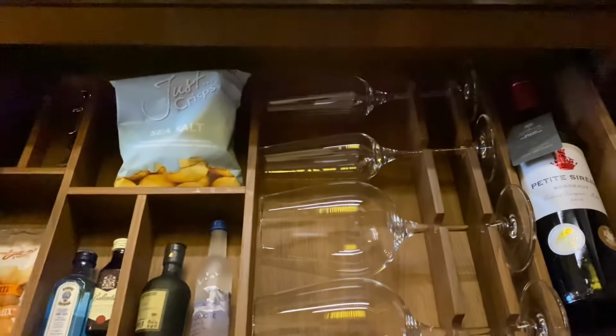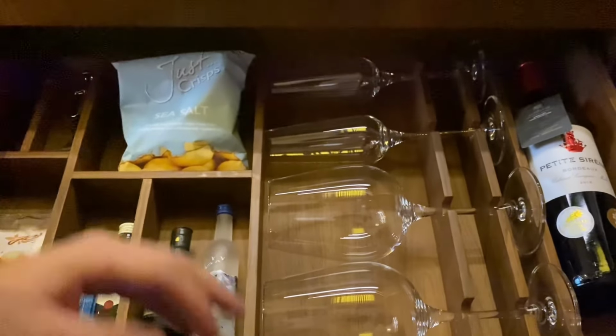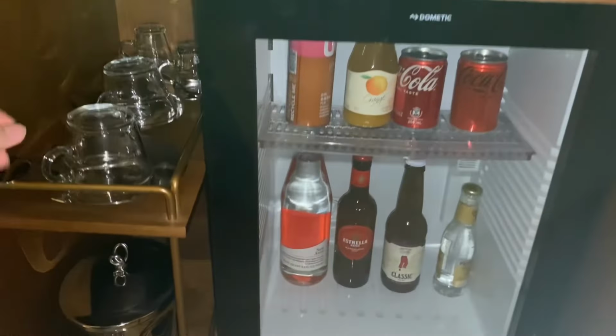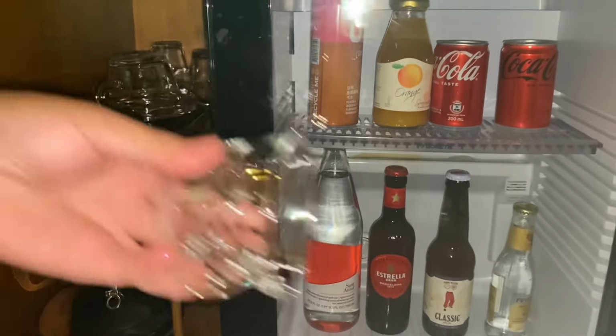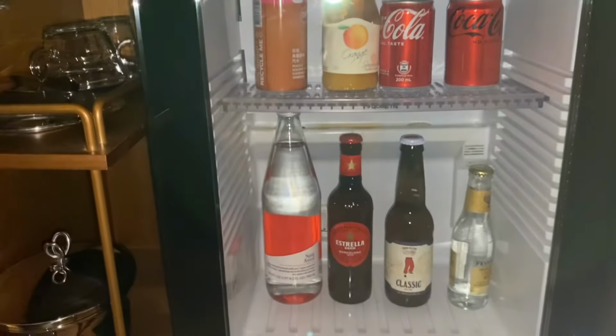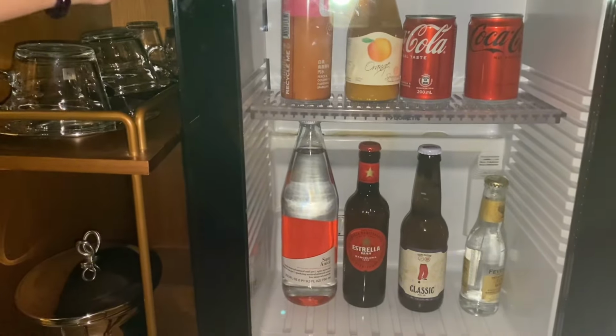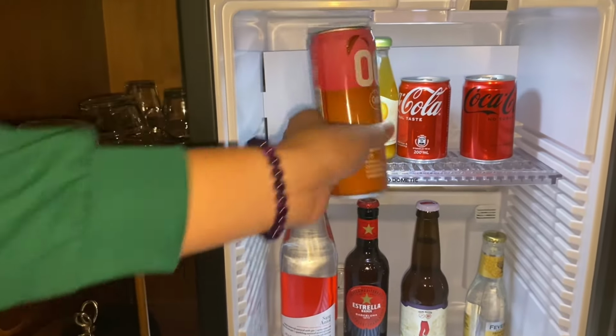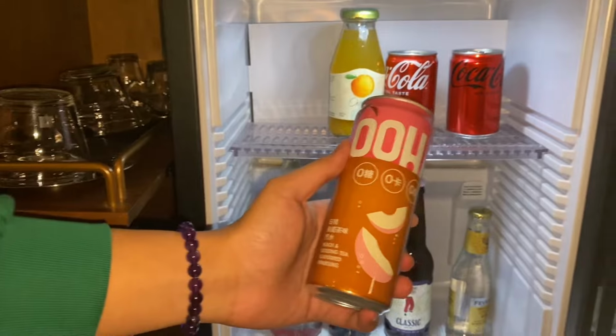Over here we have some wine glasses, and some snacks and alcohol beverages. Right over here we have the cups for the Nespresso coffee. So it's really Nespresso cups talaga. And then over here, here's some complimentary drinks. We also have this at home. This is very good. Highly recommend.